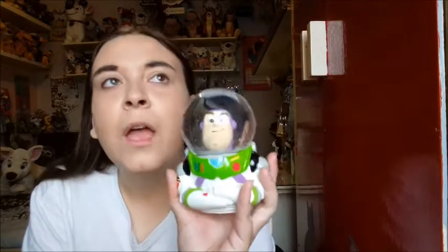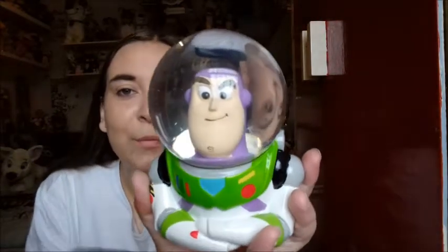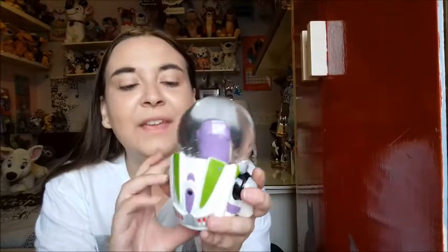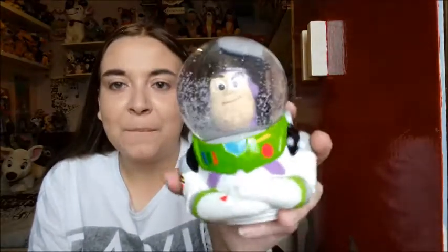How awesome is that? I was kind of hoping they'd bring out a Woody one as well, or not Woody, Jessie, or even a Forky one, one of the other main characters, because last year they brought out a Buzz mug, but none of the other characters. It's weird how they're just bringing Buzz out in mugs, snow globes, etc. But of course it's Toy Story, a snow globe, I had to get it. I just love the design that they've done to it. I think it's really cool. And this was £8, I think. It was 6 or 8. But I do love this one.